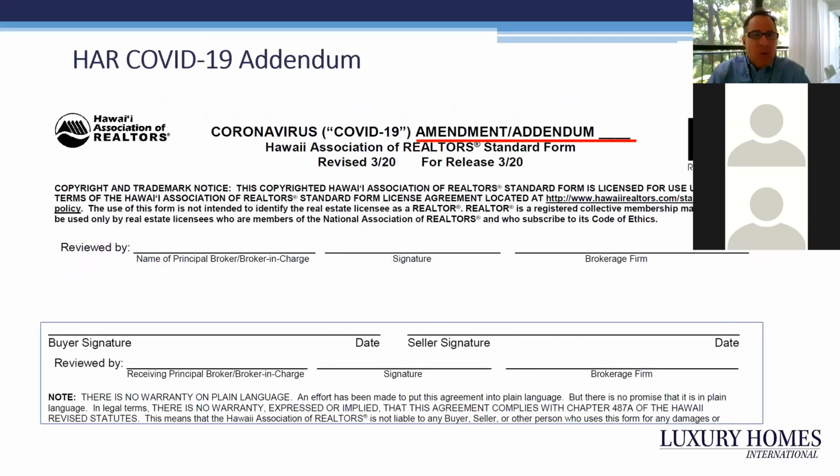Okay, so the COVID amendment / addendum, what's the difference? You probably know this already. An amendment is a document that amends something that's already in existence. For example, once we're in escrow and we change something, technically it's an amendment. An addendum is generally something that accompanies that first offer or the counter offer. The words really don't matter and they're used interchangeably a lot.